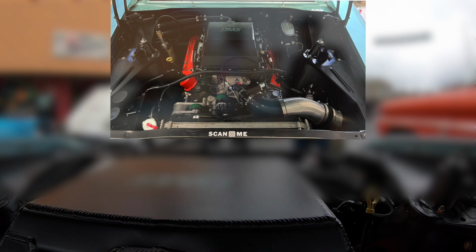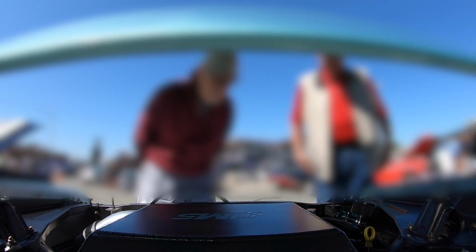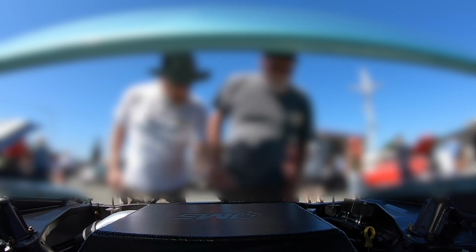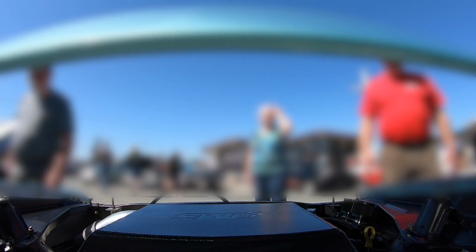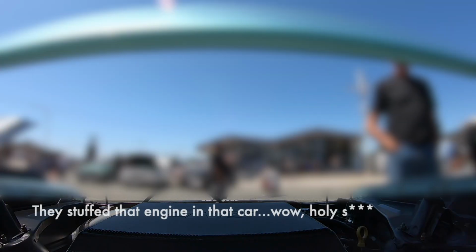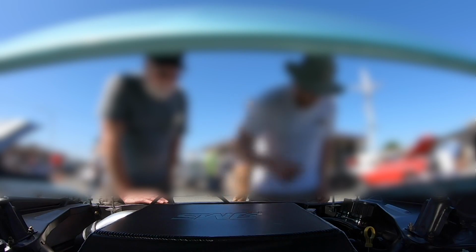Okay, but the engine is a what? Chevrolet, probably about 5.3. This has got an LT or LS in it. That's a lot of engine in there. I think it's probably a crate motor. What the heck is that? This is the new Chevy crate engine. I like four doors. Oh my God, there's a motor in that sucker. Well, you know the kids are in there. This is a drag baby here. They stuffed that engine in that car. This has got to be a crate motor.